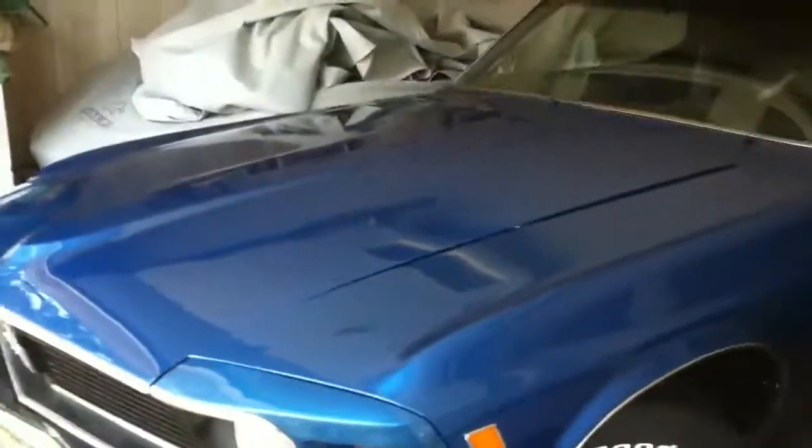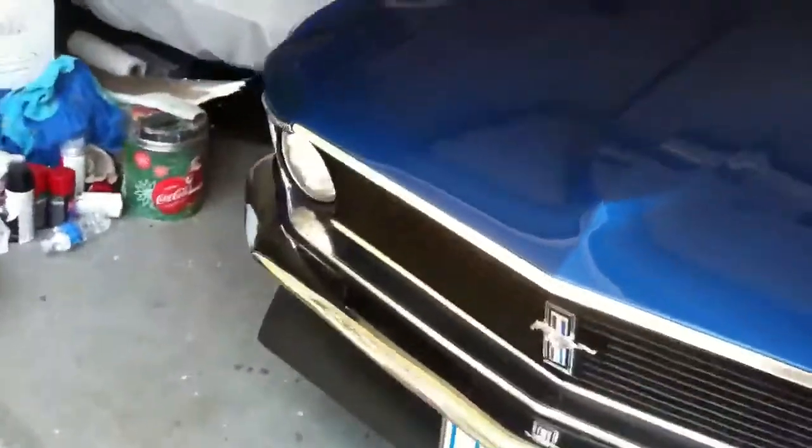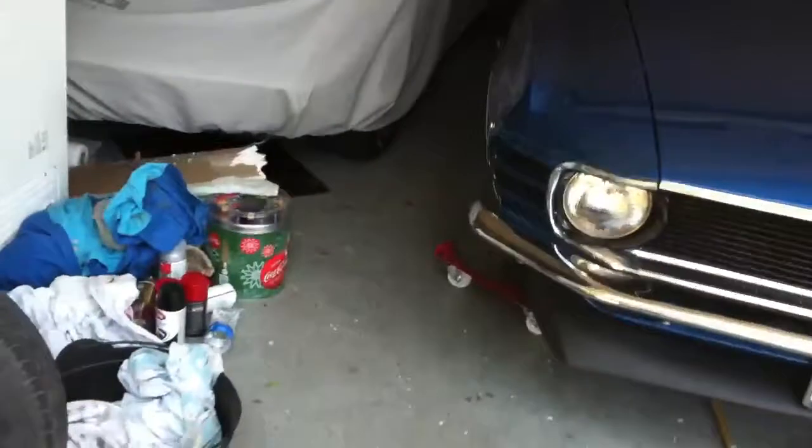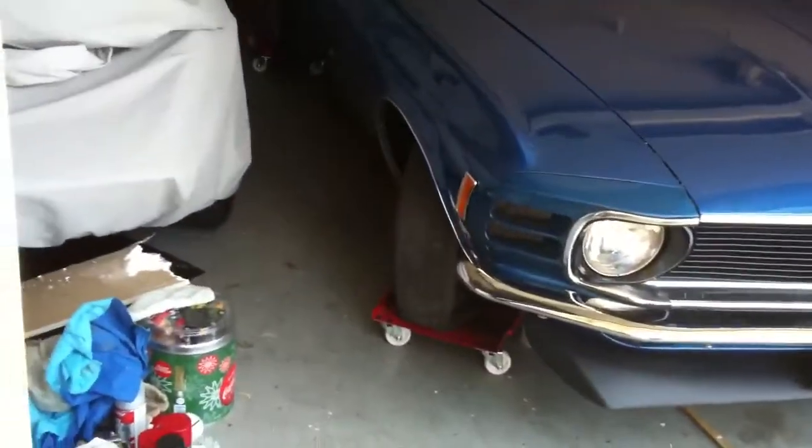aftermarket hood. So I've got, in case of anybody's wondering why my hood doesn't line up there, is because I just bolted the hood on just to bolt the hood on, just because when I start doing motor work on it, it's gonna have to come out anyways. So it's just sitting in there, just to sit in there.